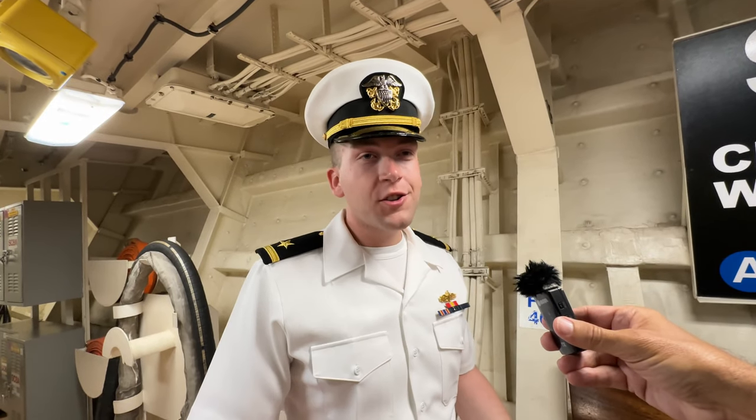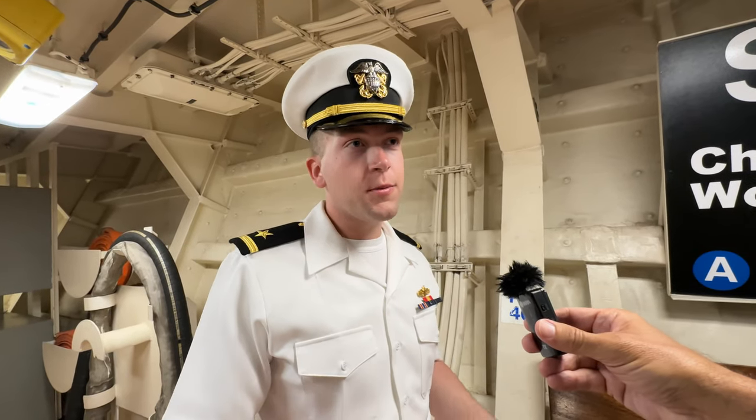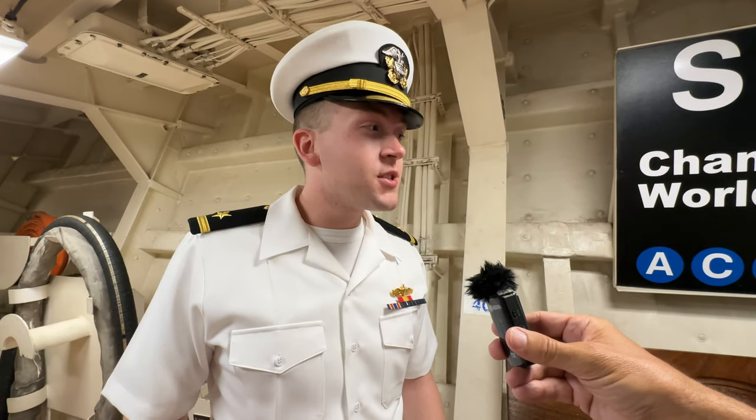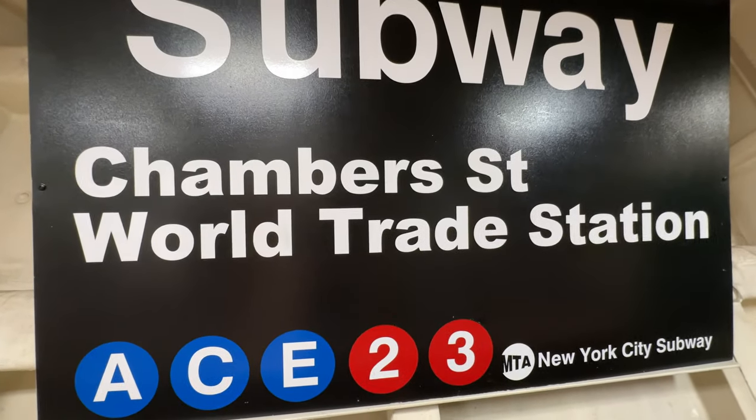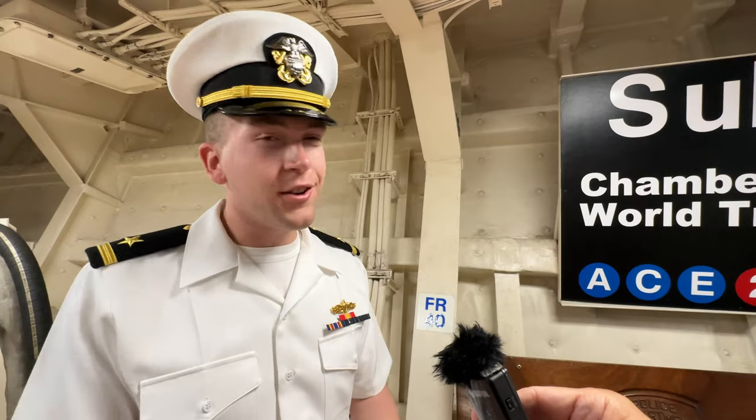So right now we're standing in what we call the subway stop. This is one of the main congregation areas. It's the center point of the ship, so a lot of people come through here. It's uniquely called the subway stop because we actually do have a subway station here. It's very much themed after it, as well as a subway bench stop here. It's one of our central points of the ship, and everyone loves to come and hang out here at the subway stop.